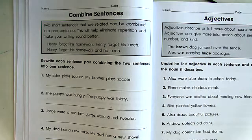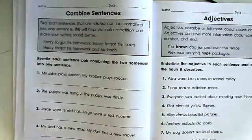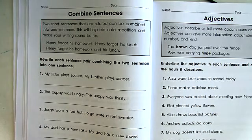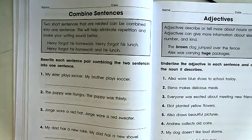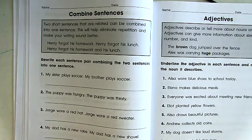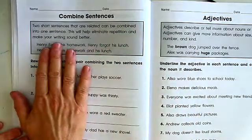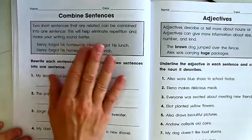This is on page 30 and 31. The first page is about combining sentences. And we have combined sentences before. We put two short sentences together to make a new sentence by putting "and" between them. But in this case, we are combining sentences that either have the same subject or have the same predicate.